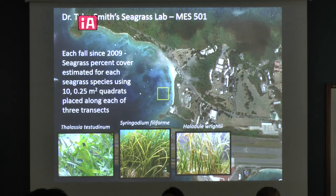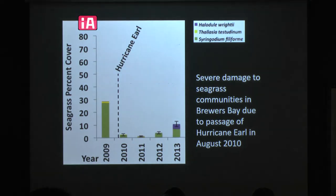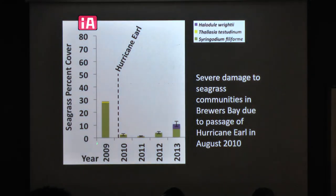Up until about 2013, the main seagrasses in the U.S. Virgin Islands were Thalassia, this broadleafed seagrass, Syringodium, and Halodule. After that, we experienced the invasion of the invasive seagrass Halophila stipulacea, which is coming from the Mediterranean. So this is some of the data from that seagrass lab starting in 2009.